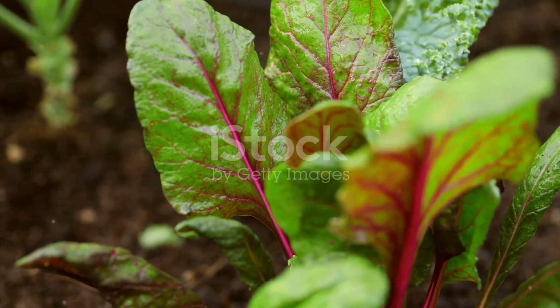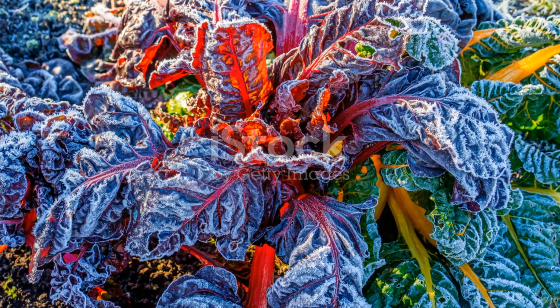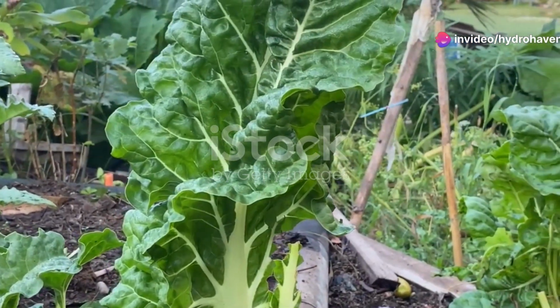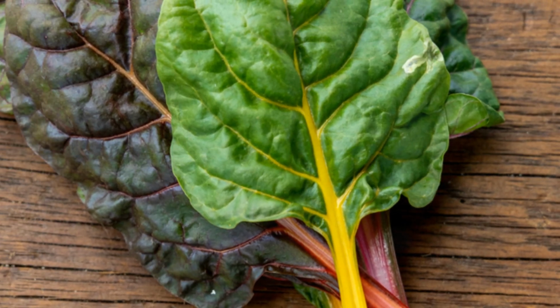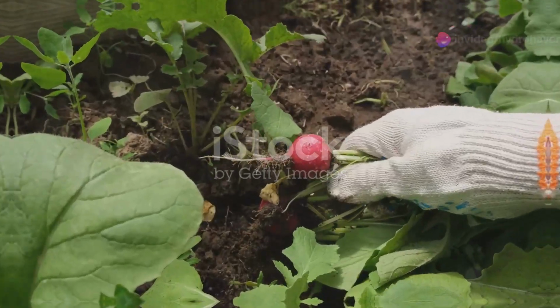Swiss chard is a colorful and cold-hardy addition to any fall garden. With its ability to survive temperatures as low as 15 degrees Fahrenheit without protection, it's a reliable crop for cooler months. Plant Swiss chard in full sun to partial shade and water deeply once a week. The vibrant stems of varieties like bright lights can add a pop of color to your garden and your plate.